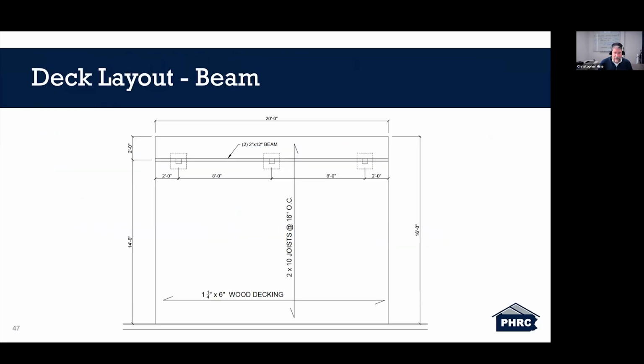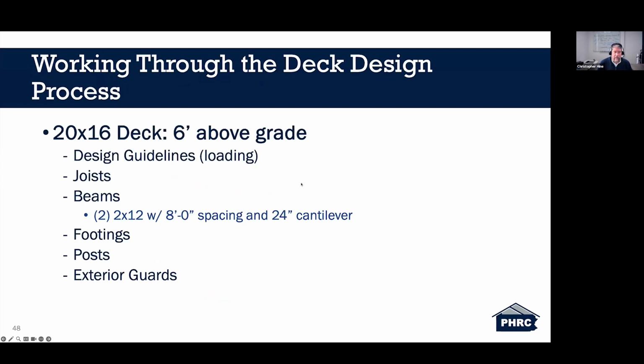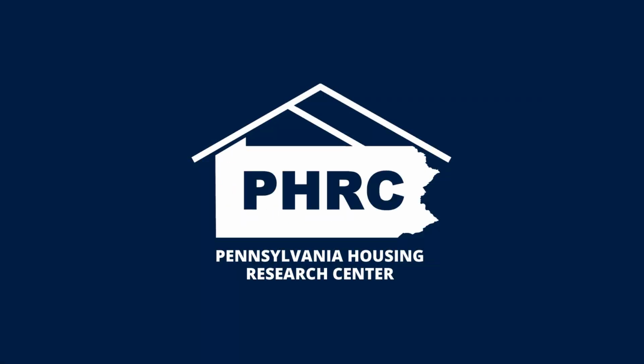Thank you. Jumping on, so now we can start again filling in additional pieces of our deck design. And now we have, again, 5-quarter decking, 2x10 joists, 16 inches on center. We now can call out specifically that our beam is going to be a double 2x12 beam with beam spans of 8 feet, and you're allowed to cantilever that up to 1/4 the span. So now we have 2-foot cantilevers, all adding up to 20 feet. So again, starting to fill this in, double 2x12 with 8-foot spacings and a 24-inch cantilever.